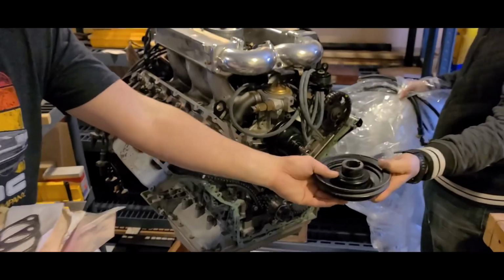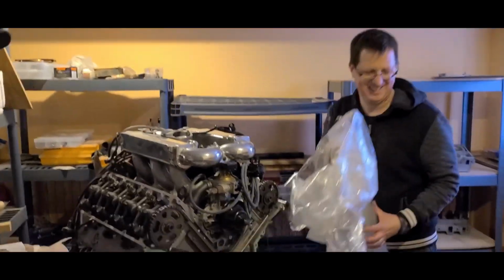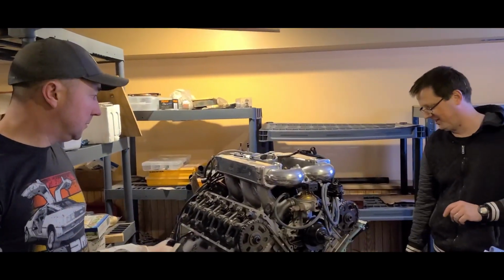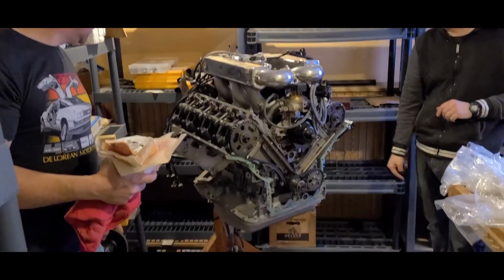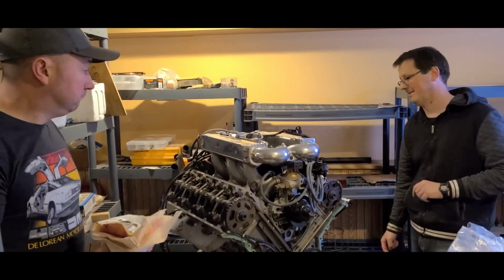Boy, now the trick is hauling this out of the basement. How are we gonna get this up the stairs? When we measured the doorways, nothing's wide enough to get the engine stand through, so it's probably gonna have to come off the stand and we'll figure out how to do that, I guess.